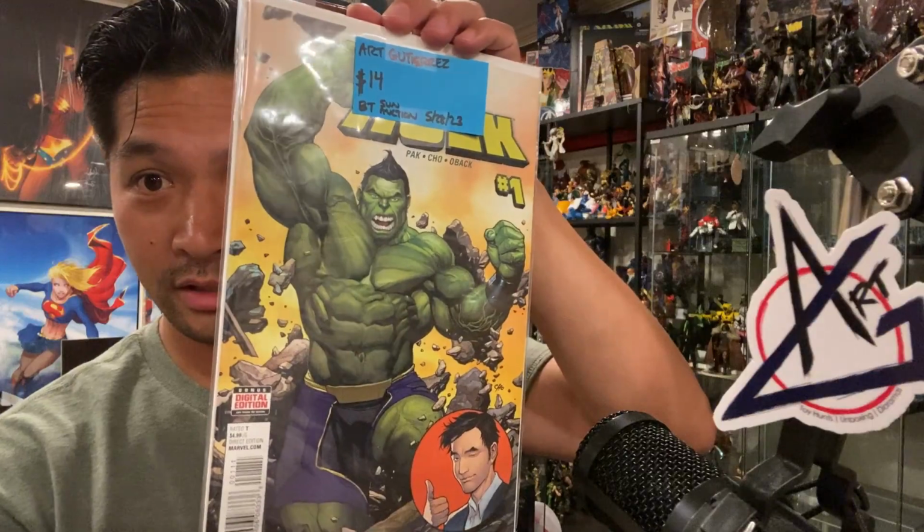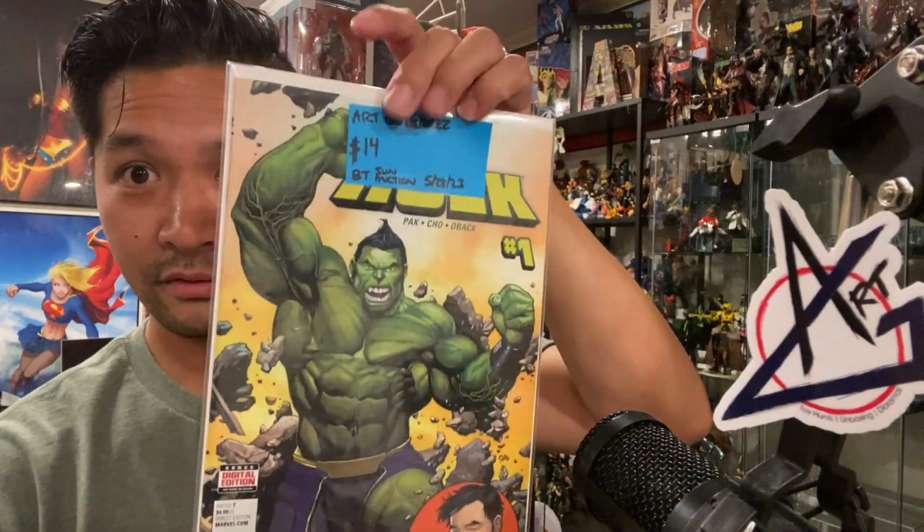This one, what was this? What Hulk was this? Totally Awesome Hulk. Totally Awesome Hulk number 1, right? $14, not bad for this. Not at all. That was like the Korean American Hulk. I forgot what they named him.